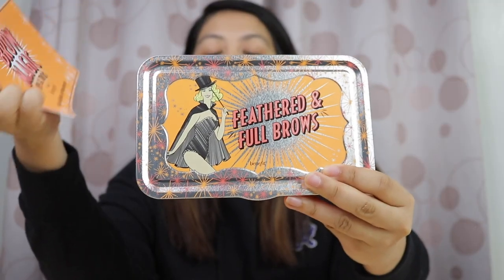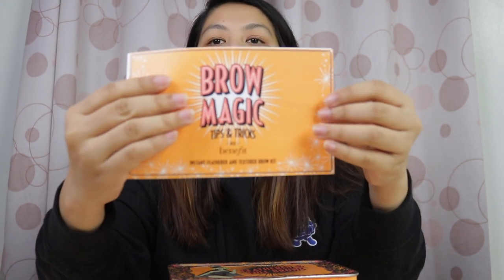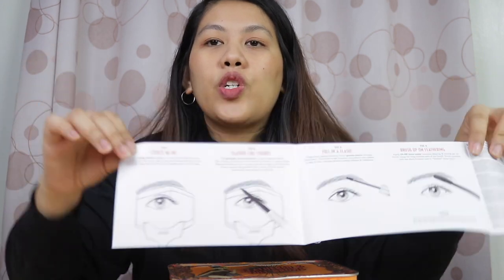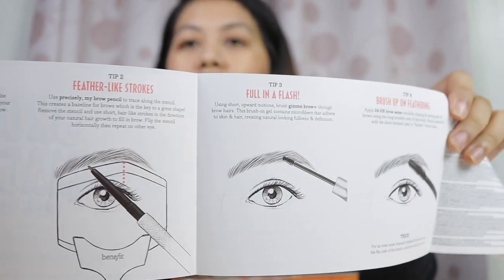Look, pag open mo nito, meron lamang Brow Magic Tips and Tricks by Benefit. So I believe ano lang to, manual kung paano mo gagamitin yung each product. Hindi ko na siya masyadong iisa-isahin kasi gagamitin naman natin ito kasi ititry ko rin yung product today. Okay, let's go to the kit itself.